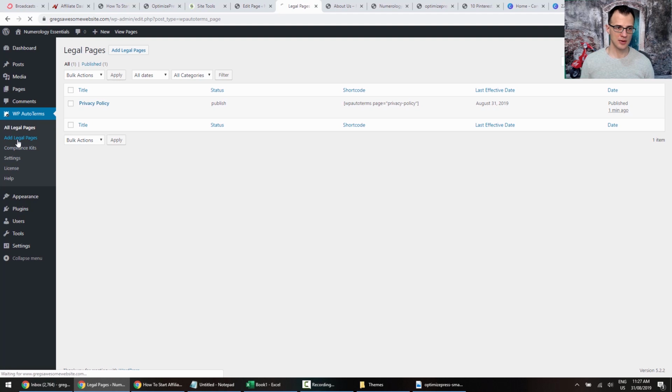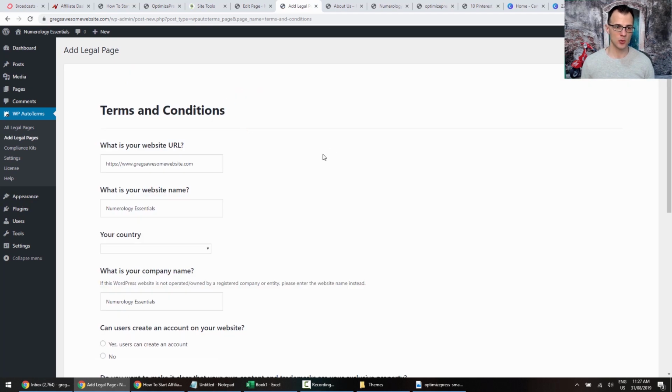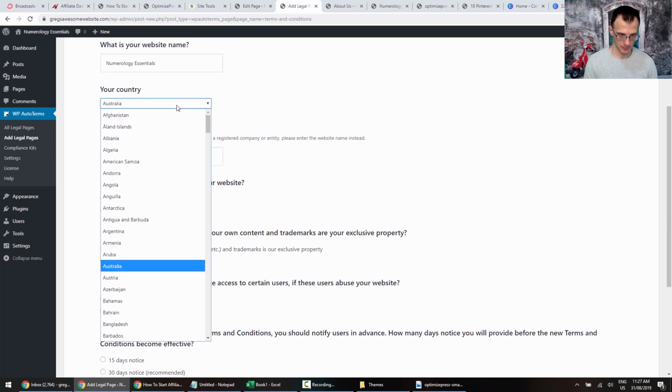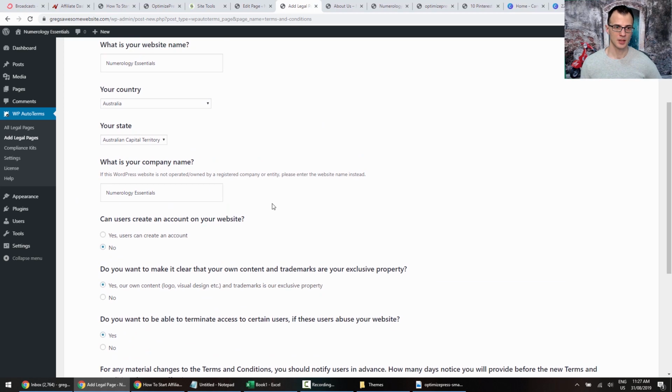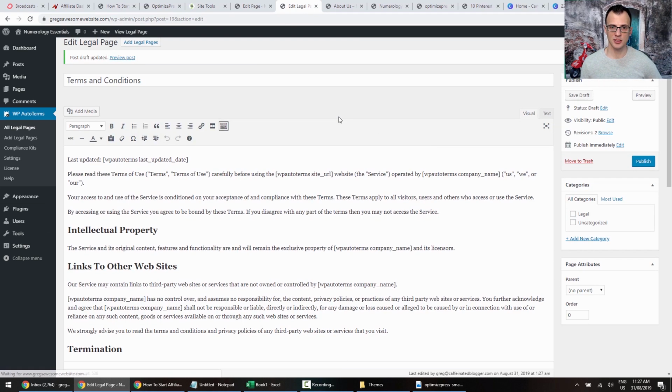What you want to do now is go to Add Legal Pages and create the terms and conditions page. So click create. Once again, fill out all of the information here. Just choose all the available options and click create. And once again, that'll create your page. So add it to the category of legal pages and click publish. And now your legal pages are completed.